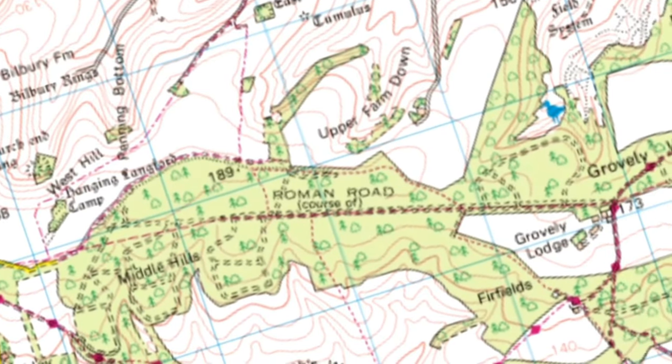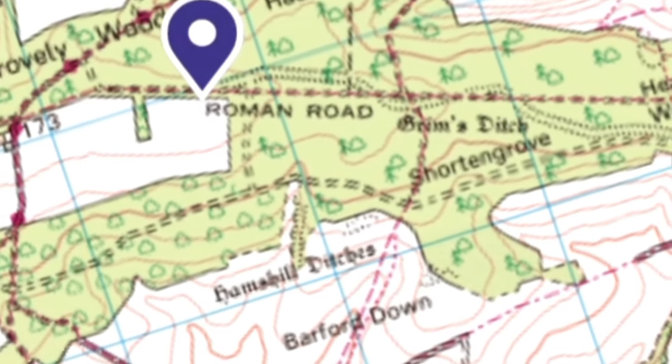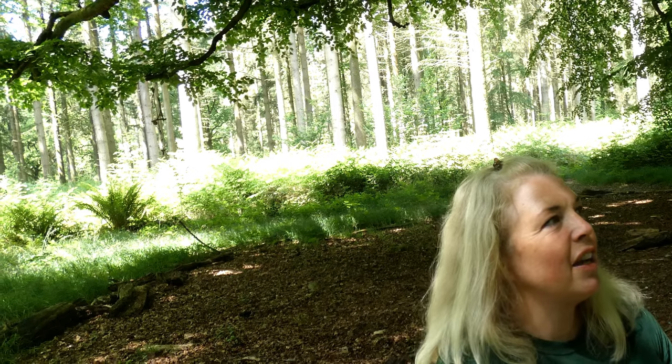The other theory being at some point there was a boundary that came through this woods, and the four trees were planted in a line to mark that boundary. Right. So let's stick with the witches' trees, because a lot of people have had really strange experiences up here.